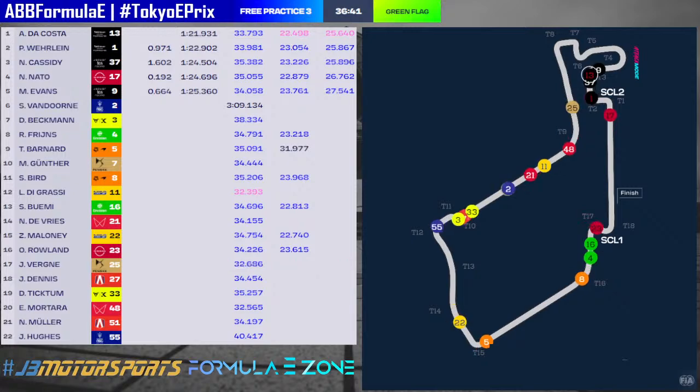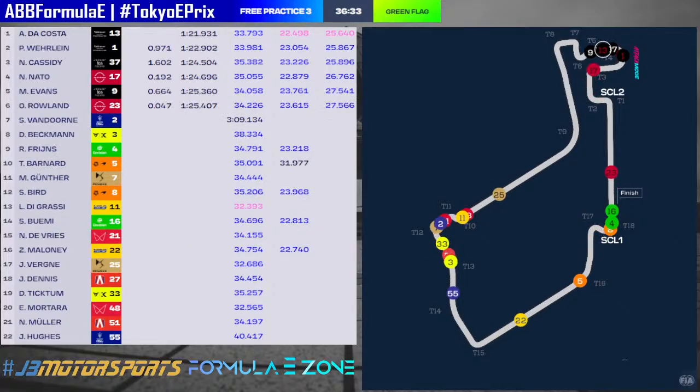Mitch Evans as well, he'll be hoping for some vengeance today. He was clobbered into during the race, ended up in the wall on the exit of turn 2, which damaged the gearbox, and he ended up having his second retirement of season 11.